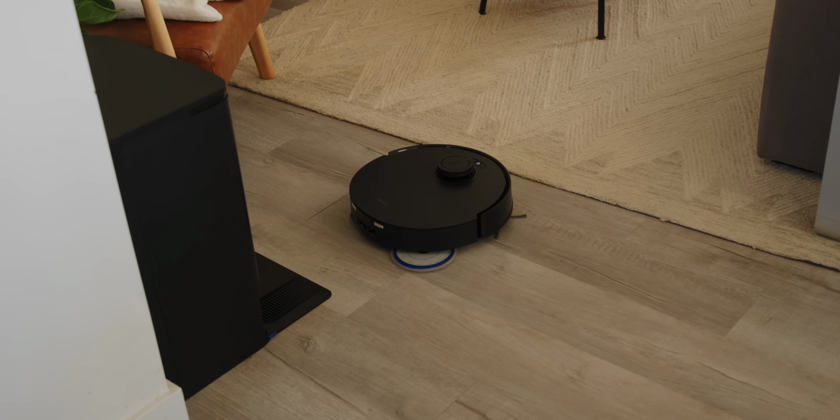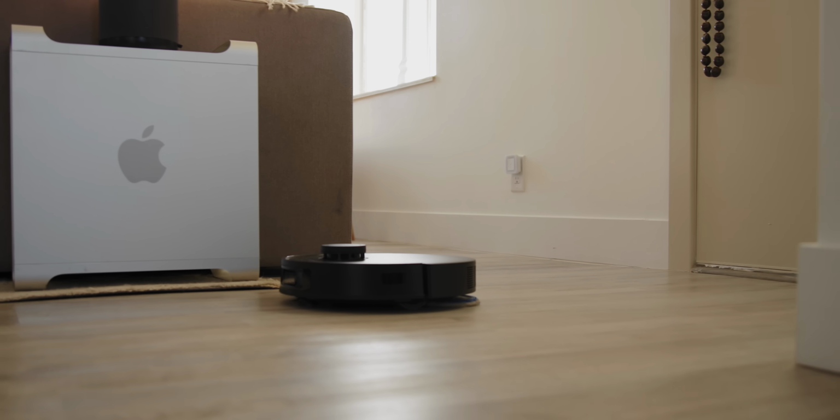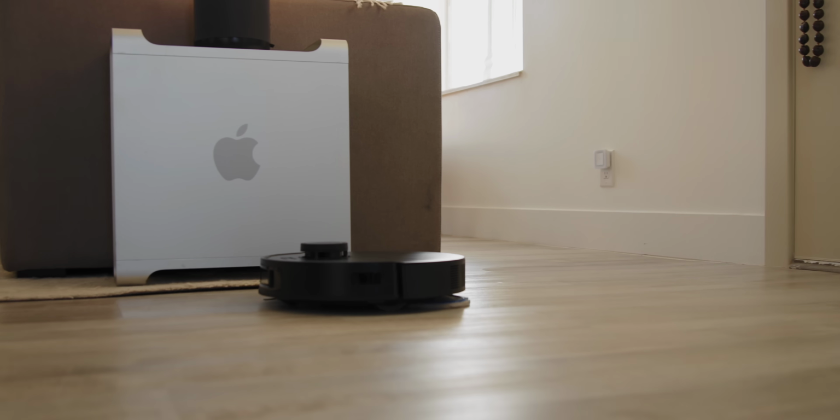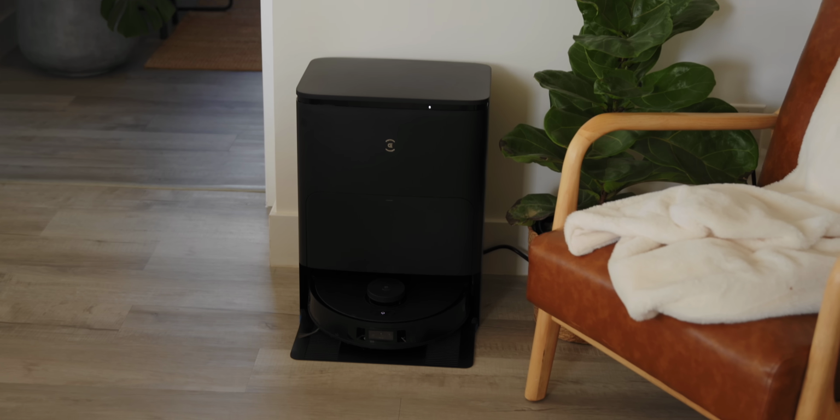And one of my favorite things is that with the AI camera built in, it drastically reduces the amount of times that this will get stuck, again, leading to me having to interact with it, which is kind of not what I want to do. So the AI is putting in work here to not only give you better cleaning, but also just giving you better convenience, because I know it's not going to be stuck in a corner when I wake up in the morning.